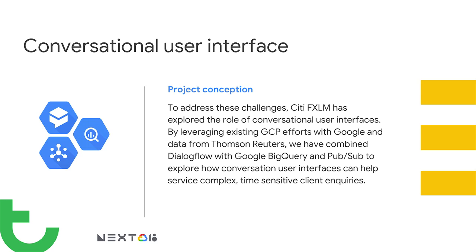So just to frame it all together, we're interested in looking at conversational user interfaces, chatbots, to address all of the challenges that I just mentioned: our scale, the amount of data that we have, and the way the technology within finance is changing and the way clients want to interact with us. We're looking at using data sets from Thomson Reuters, but also the data sets that we have on premise that are our own. And we're using technology like Dialogflow, which we'll demo later, Google BigQuery, and PubSub to explore how we can build this conversational UI and make it work seamlessly.